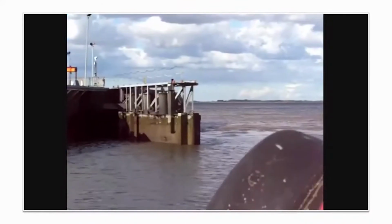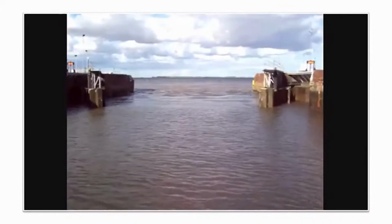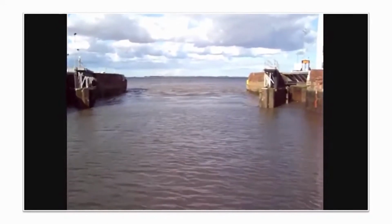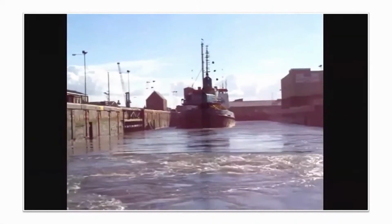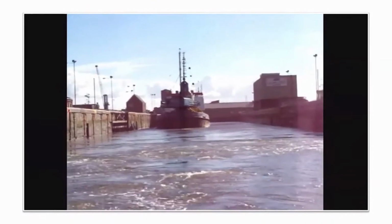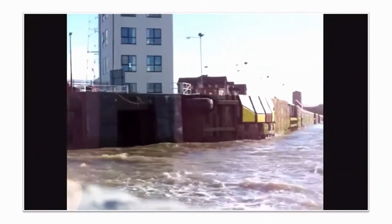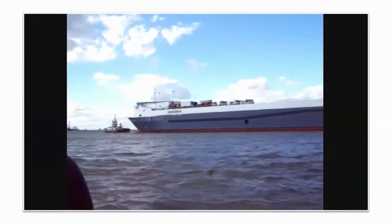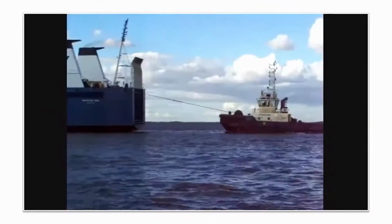It might be doing this routine 3 or 4 times a day. As we said earlier, you can expect crews of 3 or 4 people on board the vessel. And that normally includes one apprentice in most cases, or a lower educated member of crew who is working towards getting their certificate of competency. You see here the tug helping the ship into the harbour.